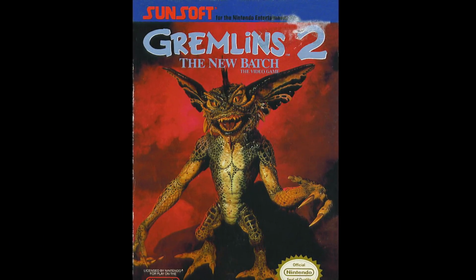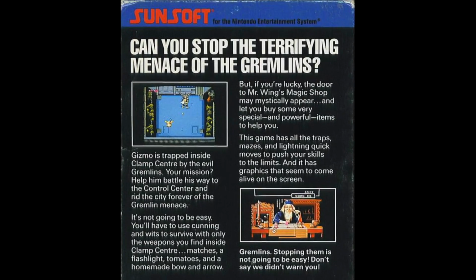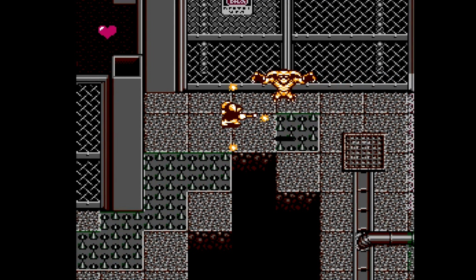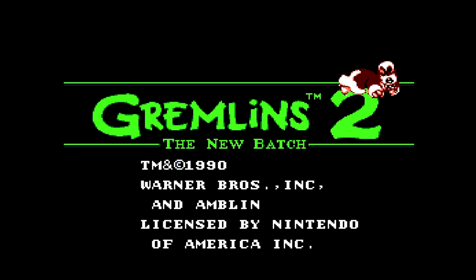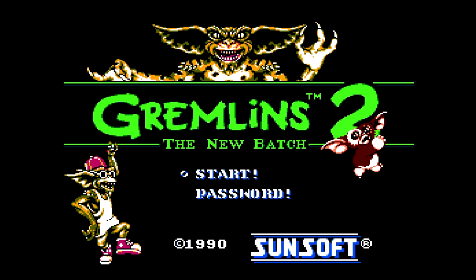Gremlins 2 was released in 1990 for the Nintendo Entertainment System. It was developed and published by Sunsoft. There were versions of the game on various systems, but none of them played or looked like the NES one we'll be looking at today. The game starts with a cool little title screen. Gizmo comes spinning down from above and lands by the Gremlins logo. You'll notice right away the colorful sprite work and colors used to design both Gizmo and the Gremlins.